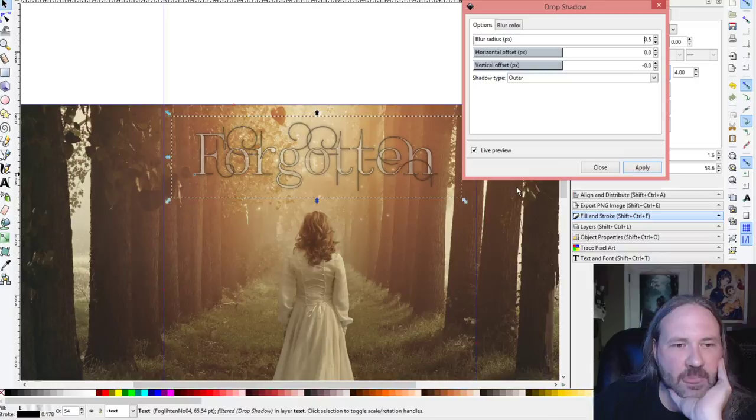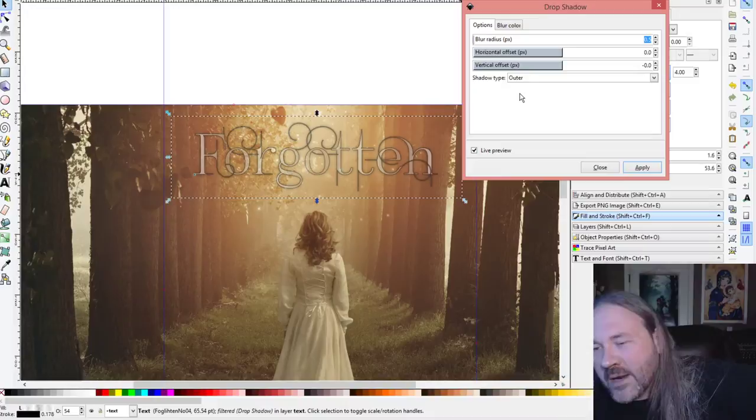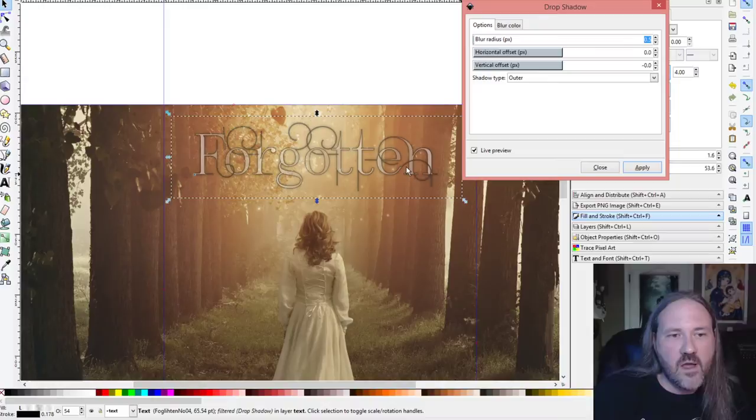So we're going to do a little bit of a fog behind it. And the blur color we can really turn this up on. And we can even make it a color if you want to. Unfortunately, because of this program, you can't do things like color burn, any of the really crazy blending effects you're not going to be able to do. But you can do some really basic ones that will work for this kind of genre.